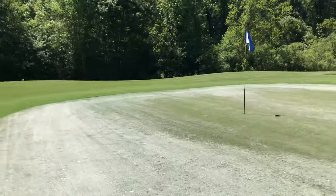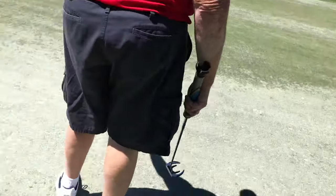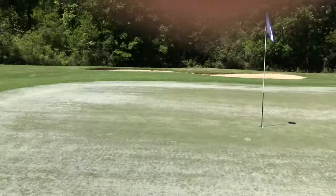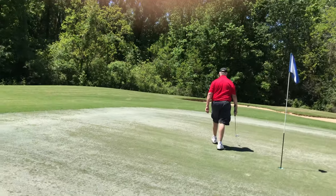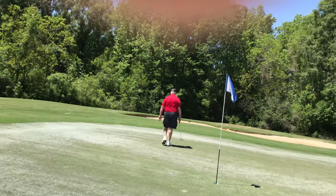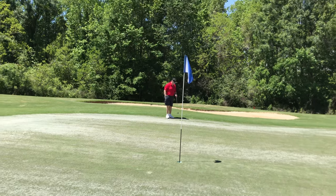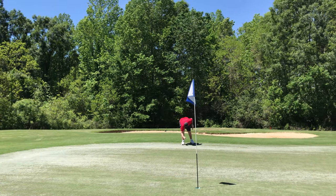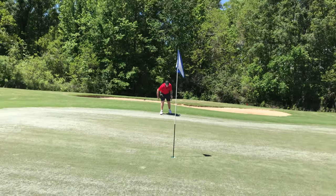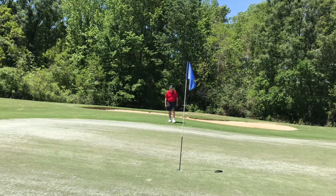Which side? Behind you? Looks like they just sanded the greens a little bit. Yeah. All right, what do you think? Is it from left to right a little bit? Yeah, I think it's going to break from left to right. Okay, all right, very good. So, go a little bit left, and it should turn some. Let's see here. They've been running pretty fast today, right? Yes, they have.